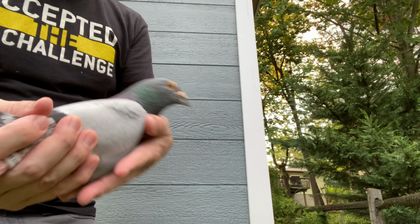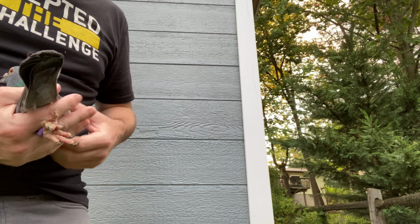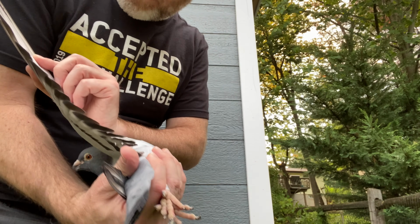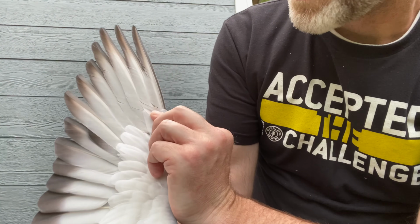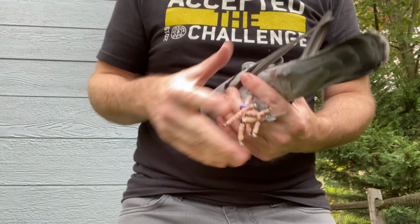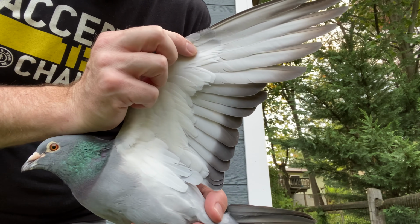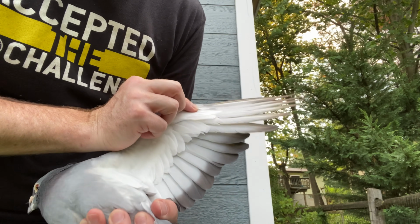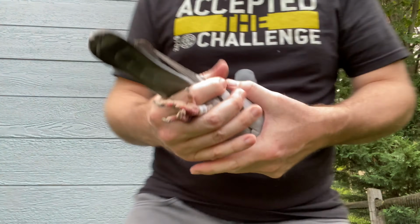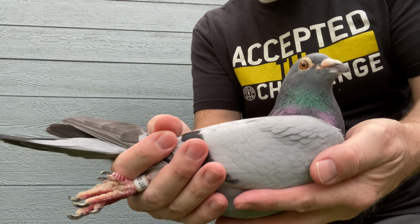But even on 836, that's the only one I found. I just looked through as carefully as I could all over him. He doesn't have any damage on his wings, any of the little holes that you often see. So definitely don't have an infestation going on or anything.